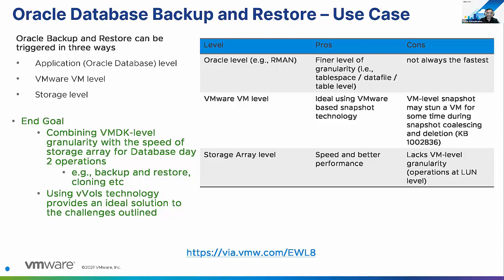So if you start looking at the Oracle level, for example with a tool like Oracle RMAN, RMAN has a very fine level of granularity. The granularity could be a data file, a table, or a tablespace. But keep one thing in mind: as the size of the database grows, Oracle RMAN is not always the fastest tool. Now, when we move one level down to the virtual machine level, the VM level granularity is very ideal.